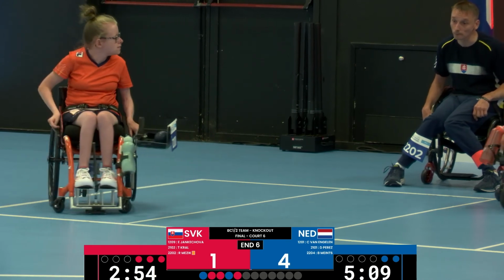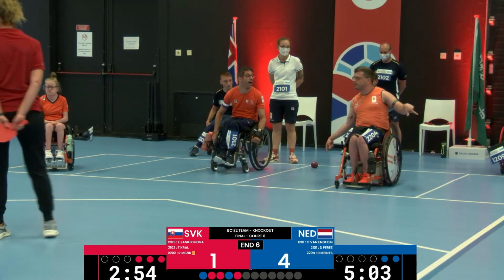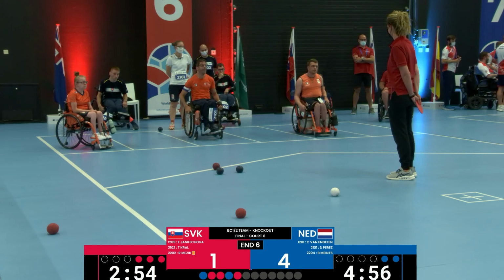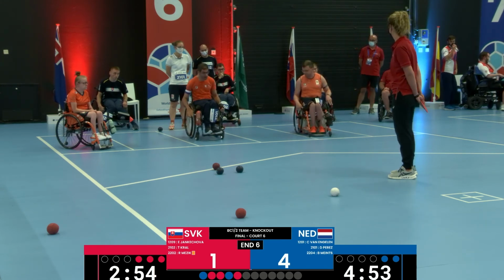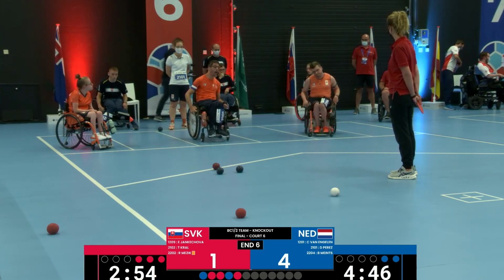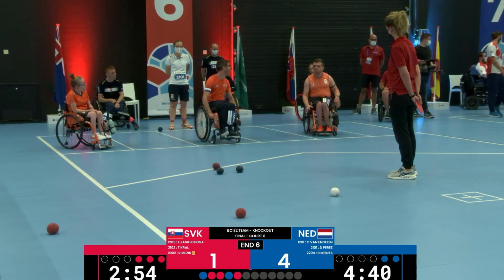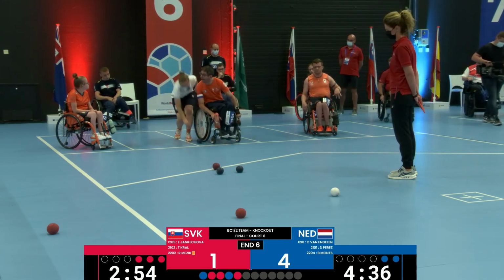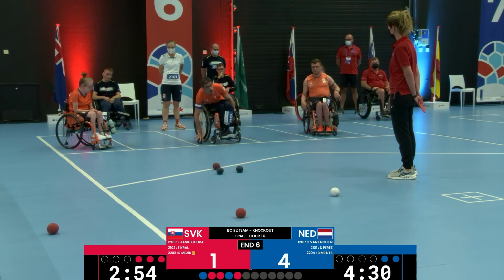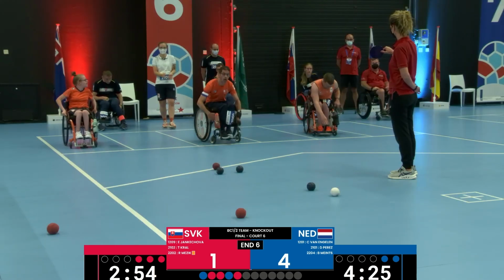Slovakia now with 3 balls left and 3 points to make. So it looks like Netherlands can pretty easily defend this again and get to the jack. I think Slovakia became a little bit impatient. Usually when the jack is close and you want to score points, the main thing is trying to create a difficult situation for your opponent. Let them use all their balls and then try to score with the remaining balls. When you keep pushing balls and moving the jack, your opponent simply can keep playing to the jack, making it very hard to actually score all those points.